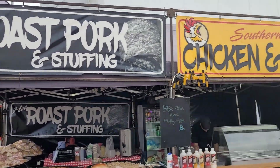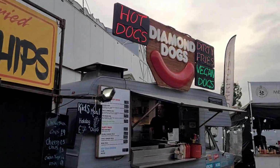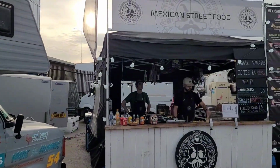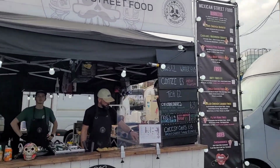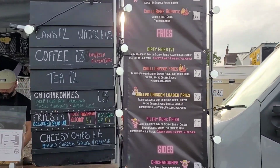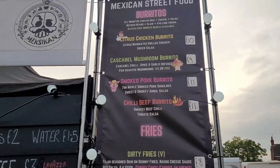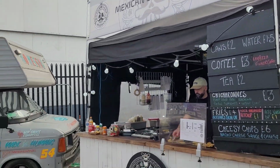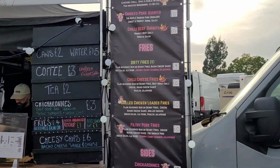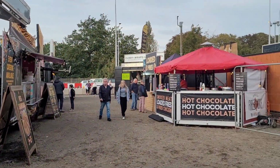Roast pork, southern fried chicken, diamond dogs, Mexican street food, cans £2. Yeah, grilled chicken, loaded fries. I think there's a lot more choice, isn't there? In previous years, there's not been as much choice of food. It's mostly burgers and hot dogs, but over the past few years, they've started to bring in all kinds of different foods.